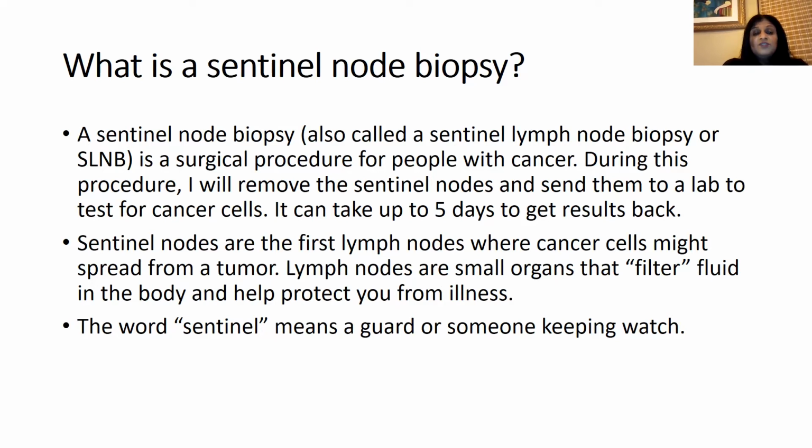So a lot of times people will mistakenly think if I'm taking out lymph nodes that there must be cancer in them. That is not at all correct. The only way that someone can establish if there's cancer in the lymph nodes is to actually take out the lymph nodes, look at it under the microscope, and see if there's cancer cells there. But we don't want to take out all the lymph nodes. We want to just take out the gatekeeper lymph nodes.